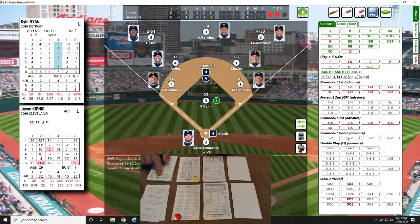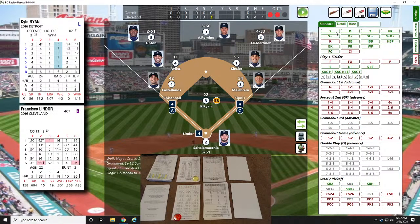Kipnis rolls, we are in the 6th inning, right? 44. We're going to find out, is it a double? And it is 17. Nope, it's going to be a single. And runner on second will hold at third on the single. So Kipnis keeps things rolling for Francisco Lindor. Runners at the corners.